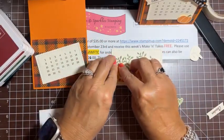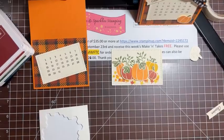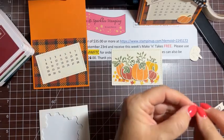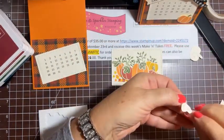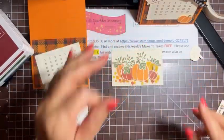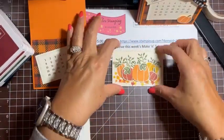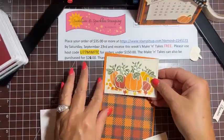This one coming off right here. And then one more. Oh, that I dropped. Hold on, I gotta find it, or I'm gonna have to cut another one out. There it is. Okay. Dropped it on the floor. Coming off that way. All right, finally, ta-da, right? We're done. All right, so let's put this on here, and we're just gonna use some seal.